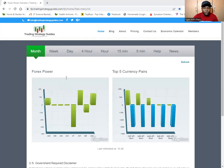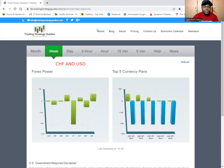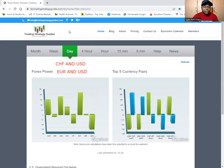Let's look at the weaker and then the stronger ones, as we always do. Let's take the stronger ones first. On the monthly time frame, we have CHF and USD. Okay, let's go to the weekly time frame. On the weekly, we have Euro and USD. And then on the daily time frame, we have CHF and CAD. So these are the stronger currencies that we have on the monthly, weekly, and daily time frames.